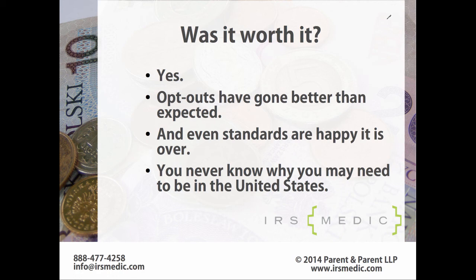So I ask our clients, is it worth it? Every one of them has said yes. Now, one thing is the opt-outs have gone better than expected. But even those who have agreed to this standard penalty are happy it's over.